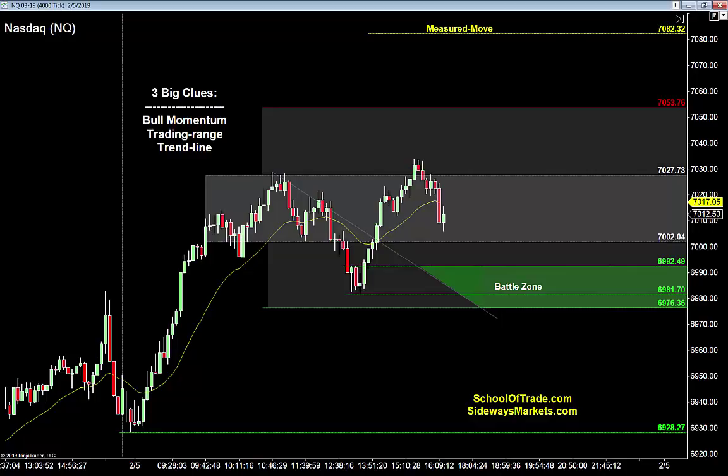Oh, almost forgot. Second big clue, trend line. Now, we don't normally find trend lines like this. A lot of times these trend lines are a lot steeper, so you really can't use them very much. But this trend line just fits like a glove. I'd love to use that trend line in combination with the low of that double top. Very simple spot to find some support.